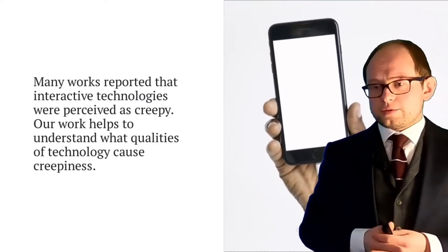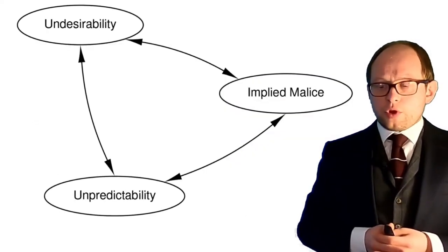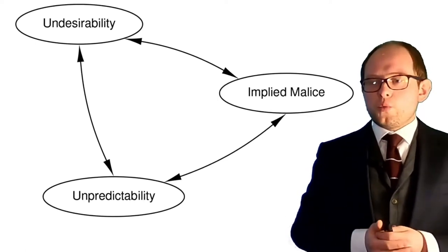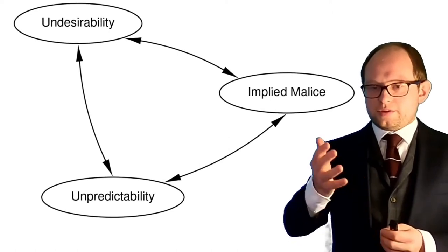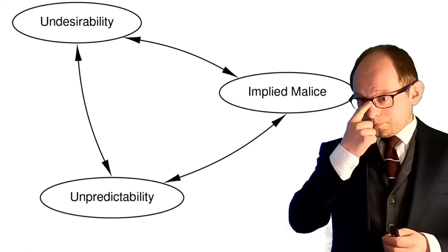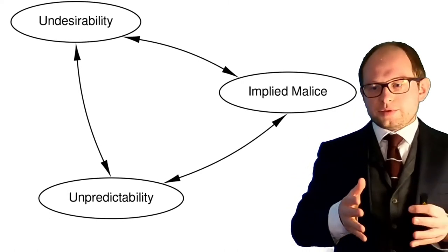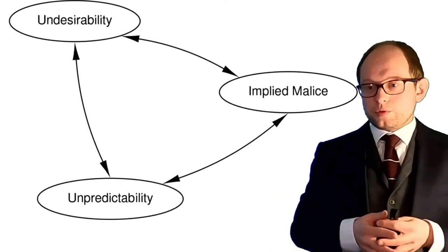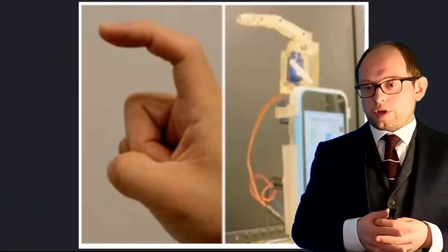So, as tradition indicates, we first looked into literature, and we looked into notions of creepiness in past papers. Based on that, we created three factors that contribute to creepiness: undesirability, implied malice, and unpredictability. Based on these factors, we generated more than 100 items that formed the base of a questionnaire which would enable us to measure creepiness in technologies, and specifically prototypes of new technologies.